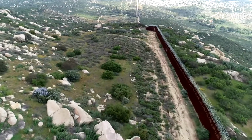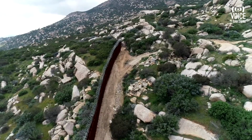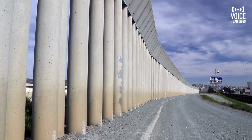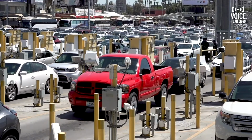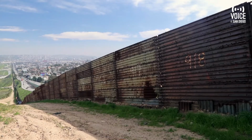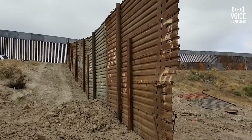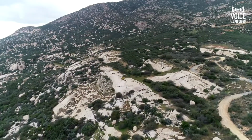The border is more than just a physical barrier. Actually, it's not even a full contiguous barrier. It isn't one type of material either. It's a mix of things. Some parts of it are just designed to stop vehicles. Some parts were made from old helicopter pads turned on their side, reaching just a few feet off the ground. And there are large swaths of the US-Mexico border that are uncovered and unmanned.